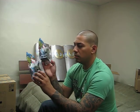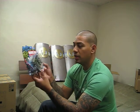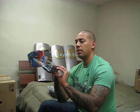I haven't found them in stores. I found them online. I was able to pick them up for what they're going for in stores, even saved a couple bucks. So I picked up 2 of them. Again, I think they look pretty good. They did a good job on them. Hopefully I'll be able to find A-Bomb soon. But here's the Abomination.